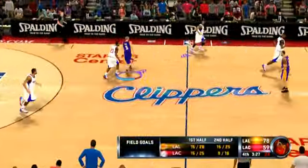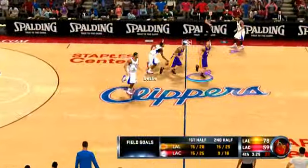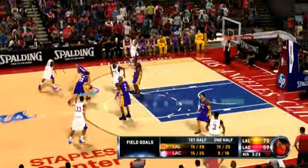Odom inside. And he lays it straight in. Showing no mercy. They are getting after them at both ends of the floor. Continuing to add to the lead as the minutes tick away. Fires for three. There's the bucket. 18 points for Eric Gordon. He's done a ton to help his team, guys, and he may have to do more if they're going to come back and win.